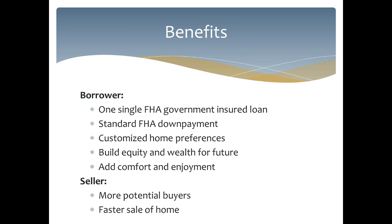Here are some benefits of the 203K product for your borrowers. One single FHA government-insured loan. You're not dealing with any kind of additional bank approvals or construction perm loans or anything like that. Remember, at the end of the day, it's one loan. We're funding the repairs after they close. You have your standard FHA down payment. So when we talk about LTVs on purchases, we're still talking 96.5%, and on refinances 97.5%.